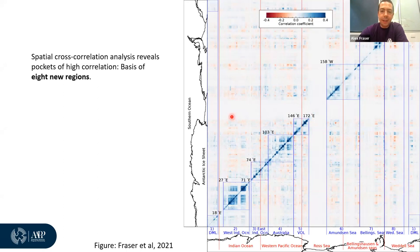What we can then do is take that same data set and produce spatial cross correlations by longitude. And what we see here is that there are well-defined pockets of positive cross correlation. And these actually formed the basis for 8 new regions, which we've put in this publication here. So these are what we're calling the 8 new fast ice regions.